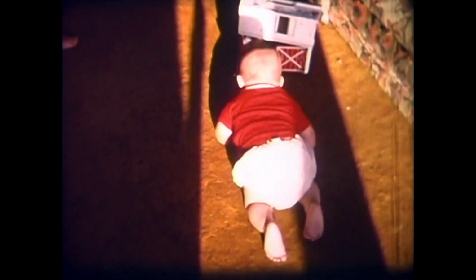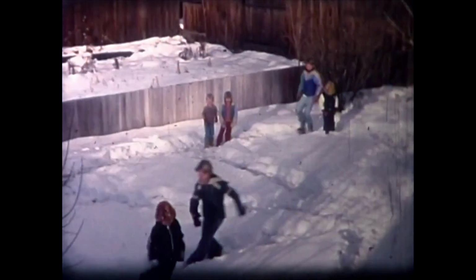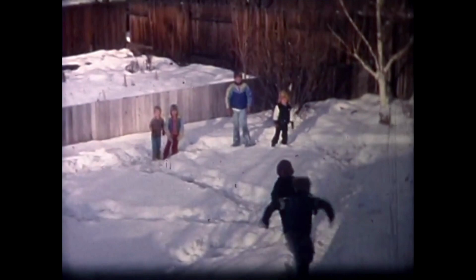There he goes. Now we're at 640 South in Provo after moving back after 2 years in Idaho. There's Edith. In our backyard, the kids played fox and geese. We had a nice backyard. It was separated into two parts, one for a garden spot, the other's lawn.